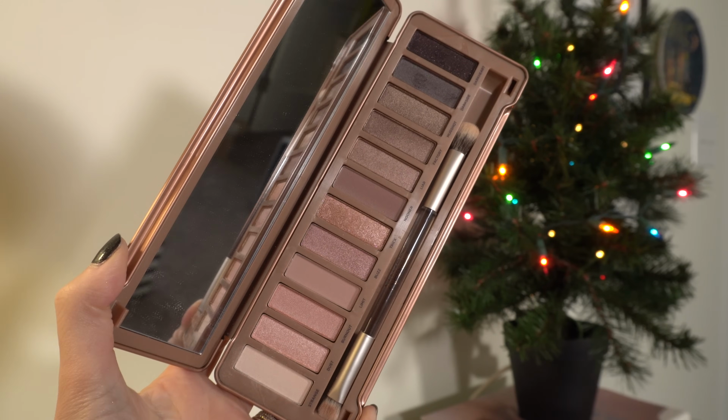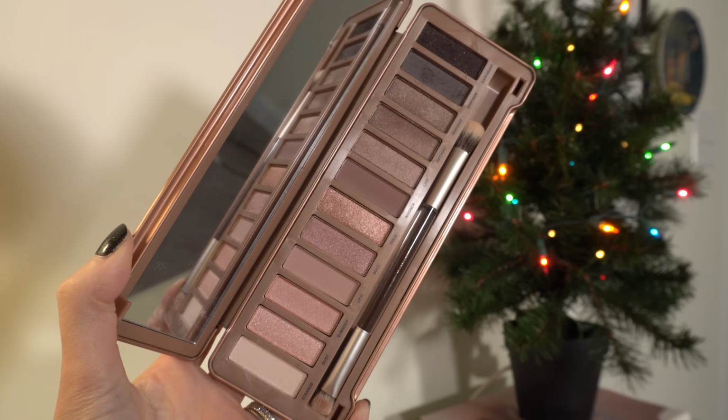All right, let's move on to the product that inspired this video, which is the Urban Decay Naked 3 palette. I cannot believe I never owned Naked 3. I don't know why. And I wonder why they kept Naked 3 and not the original?